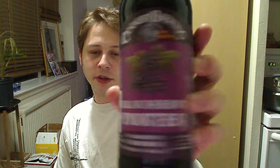Again, it's the Blackberry Porter. It's a 650 milliliter bottle, and it's at 6% ABV. They brew this in Penticton, British Columbia. I'm not going to read the ingredients here because I try not to read the ingredients before I do the beer. Now, you can't really see it in this bottle, but I remember from my experience that there is a lot of sediment at the bottom.